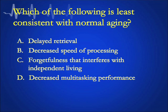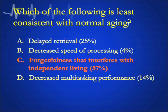Okay, so the question is, which of the following is least consistent with normal aging? Delayed retrieval, decreased speed of processing, forgetfulness that interferes with independent living, decreased multitasking performance. Okay, so the majority of you got it right: forgetfulness which interferes with independent functioning.